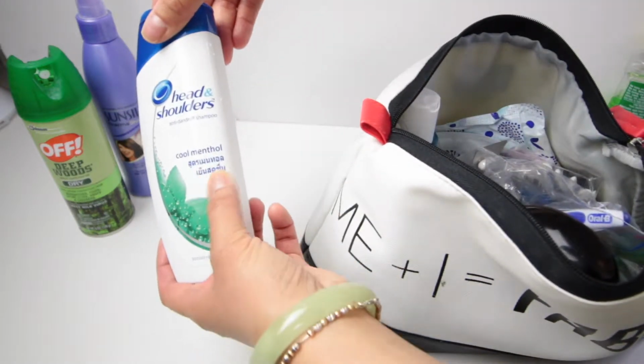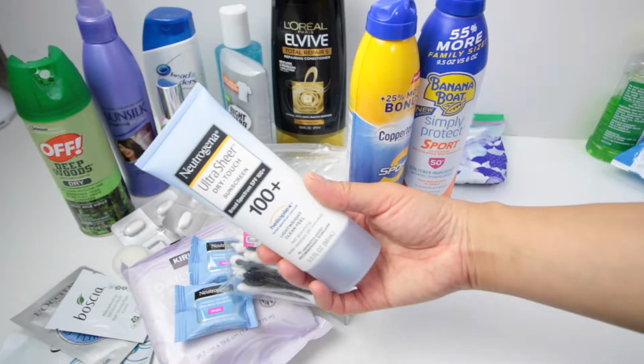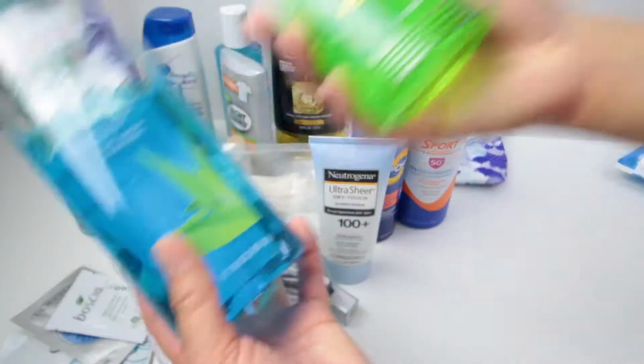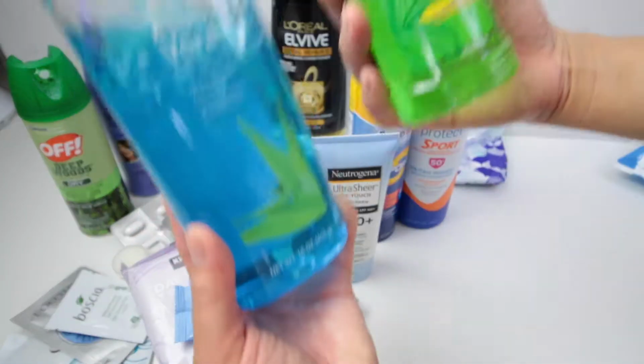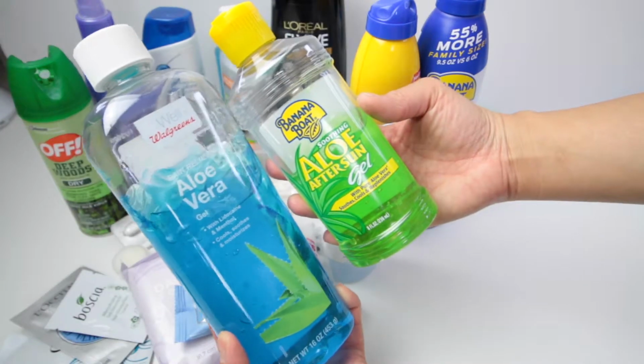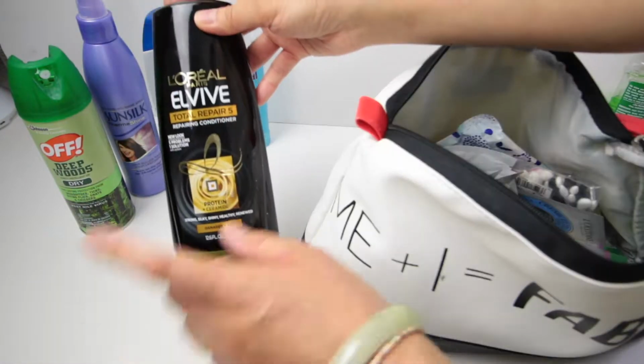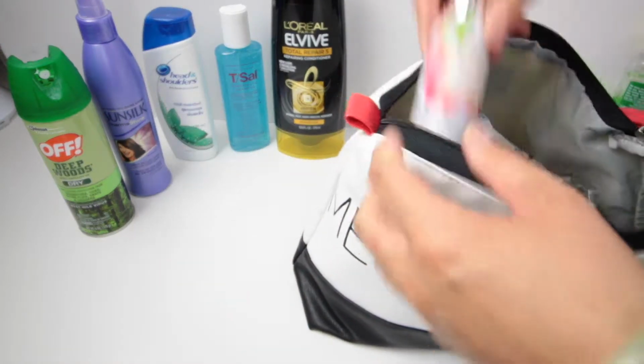Those are just some extra bottles I like to keep around when I travel. I put body washes in there, and again, once I'm done, I just toss them away. Of course, when you need some sunscreen, definitely a must to spray. Some after the sun, some aloe vera just to calm the skin so you don't get that irritated skin and burn. I'm gonna need conditioner for my hair. Ooh, that's for some poopy.